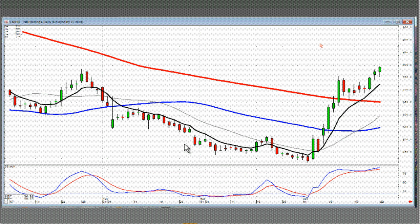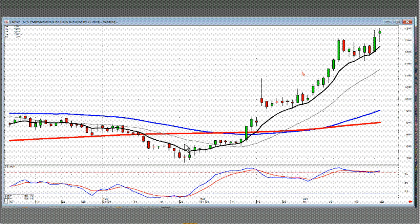Let's see, what else we got here? We also recommended NPSP. Same logic. Came out of a fry pan bottom, gap up. Rounding bottom, gap up. J-hook pattern. Open positive today. We're breaking out into new territory.